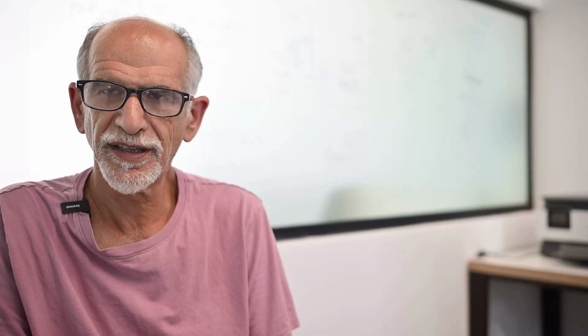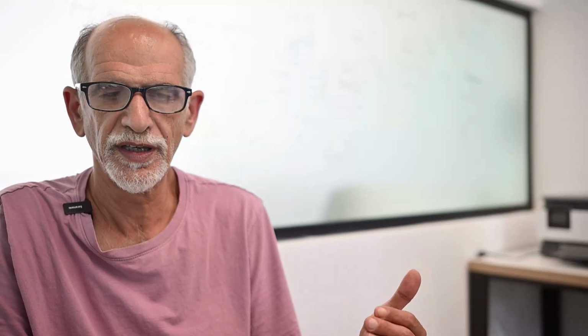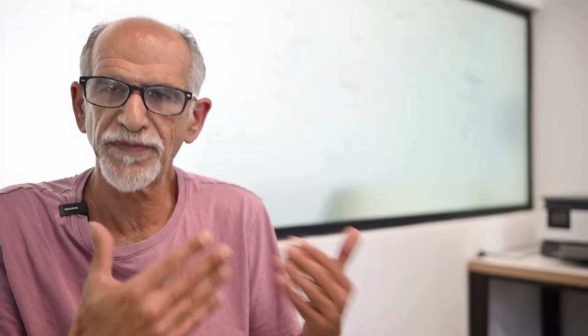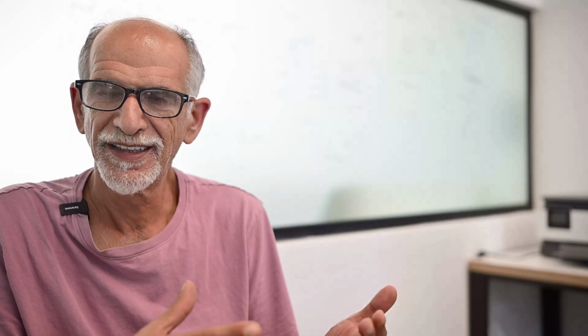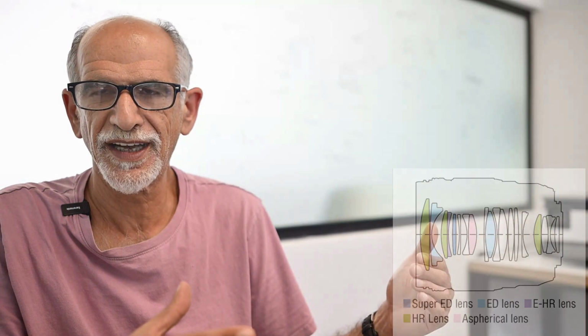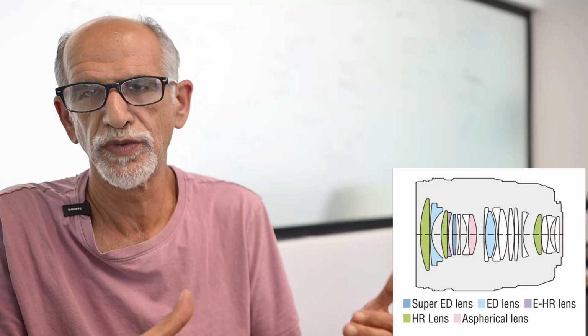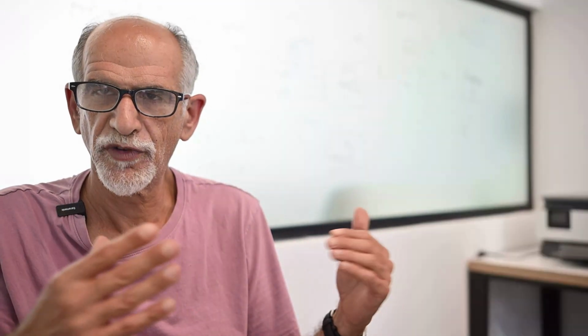The rest of the glass was pretty average. One interesting thing about Olympus, it never shied away from detailing the types of glass they used in the lenses. For example, look at the published design of the 25mm f1.2, which was a top-end prime for micro FourThirds.